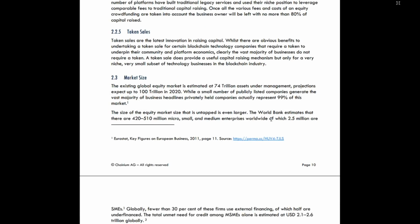But what's important here, and the thing that I want to point out to you guys, is the existing global equity market is massive. 74 trillion in assets are currently under management. There will be over 100 trillion in assets in 2020. Publicly listed companies, the big ones that have done IPOs, are very, very small in number in comparison with the privately held companies, and they represent 99% of the market.